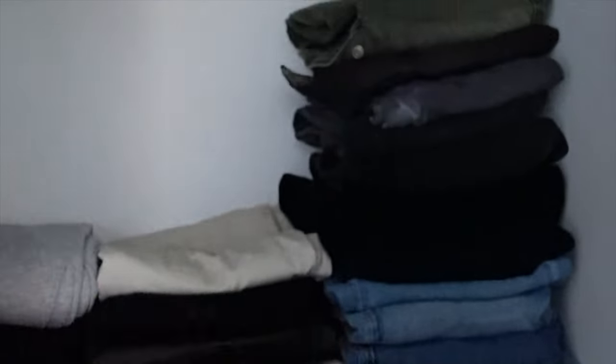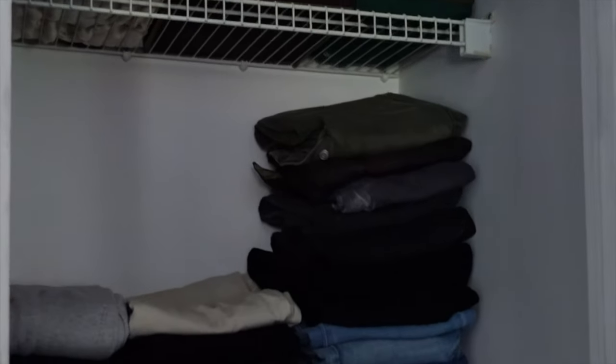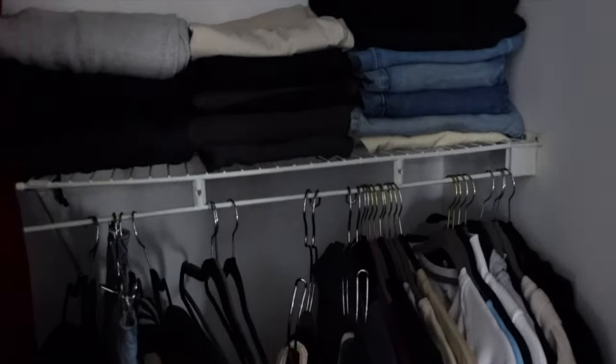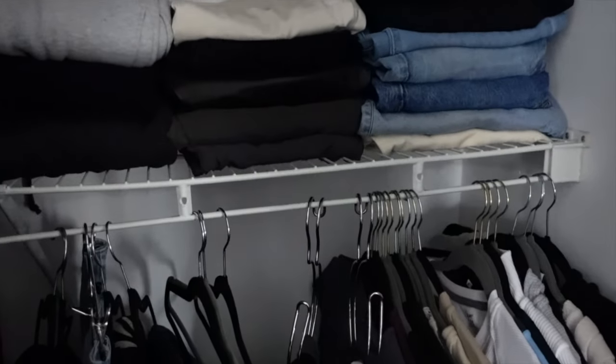So now it's a lot easier because when it comes time to go to the gym, I don't have to rummage through bins. I can just easily grab it, which is a lot more practical because I go to the gym more frequently than I do wear some of the other stuff I have. And then I just have all of my skirts here on little hangers.